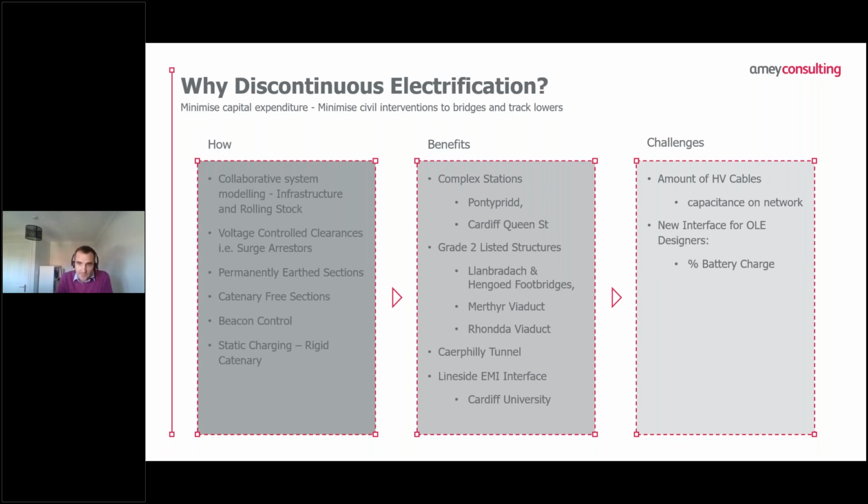Some of the challenges this leads to: due to the amount of unwired areas and permanently earthed sections, we have to cable the feed around those. So there's an increased amount of HV cables going into the system. That brings its own challenge with potential capacitance issues on the network. We're still doing some modelling around this, and we may need some shunt reactors to help reduce that capacitance. It gets a little bit too electrically technical for me at this point, but basically during the night, if you've got a high level of capacitance on the system, it starts to play around with your voltages.